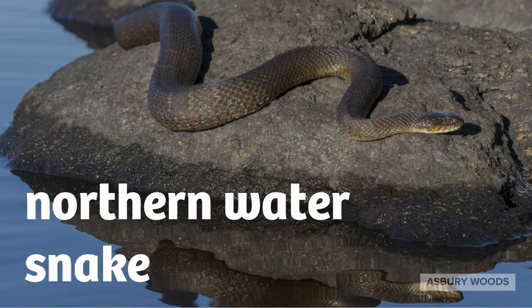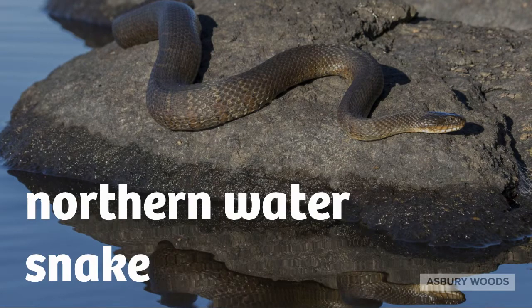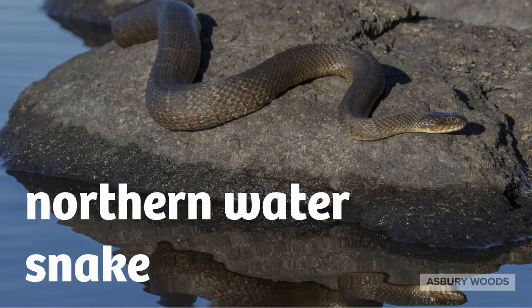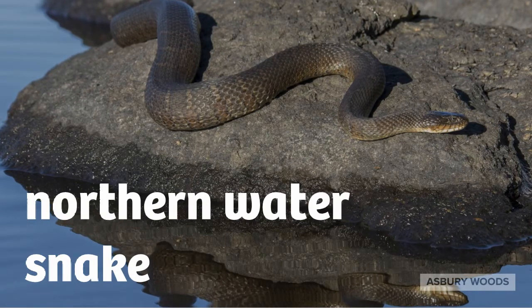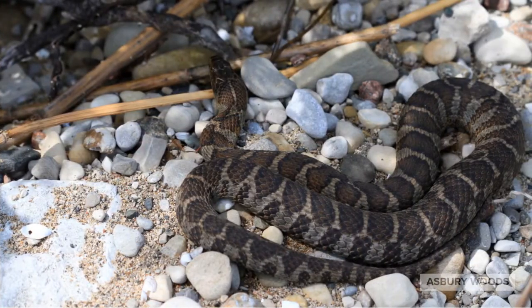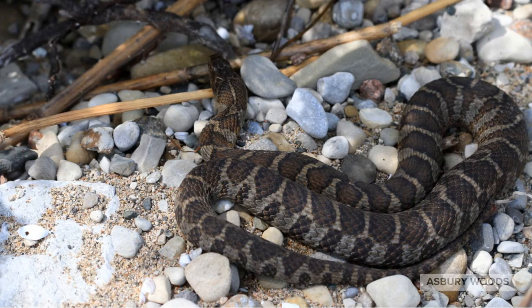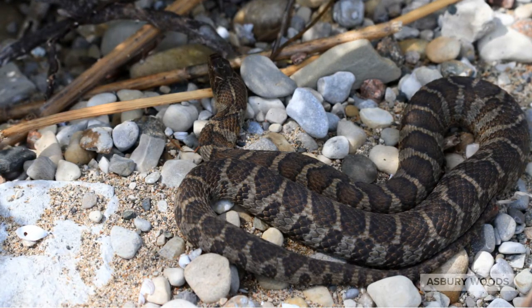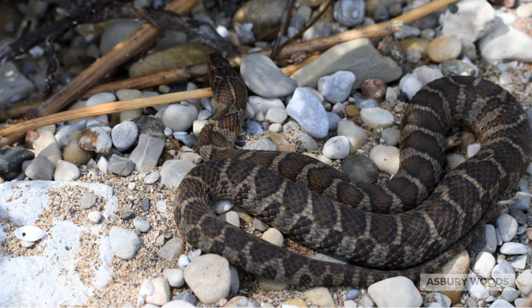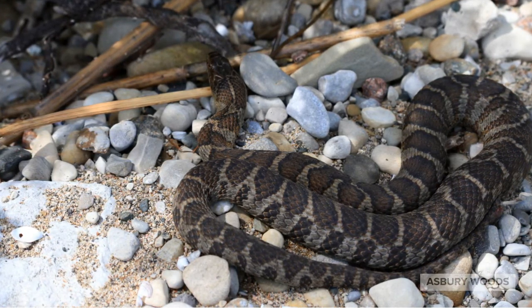As their name suggests, northern water snakes are usually seen near bodies of water. At Asbury Woods, they are frequently seen near Walnut Creek, basking on the warm shale rocks. Northern water snakes are gray to brown in color, with dark blotch patterns on their body. These snakes grow to be between 2 and 5 feet long, with thick bodies.